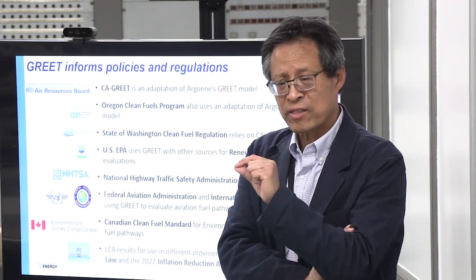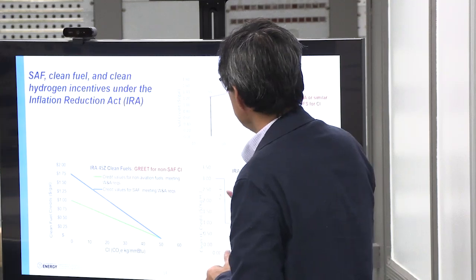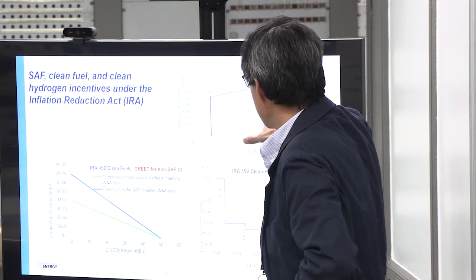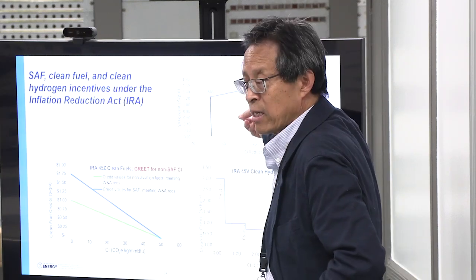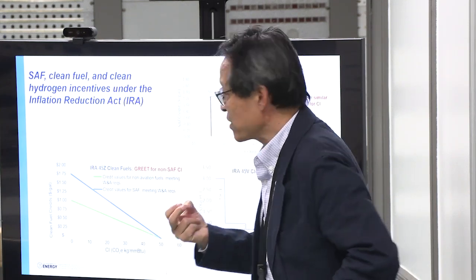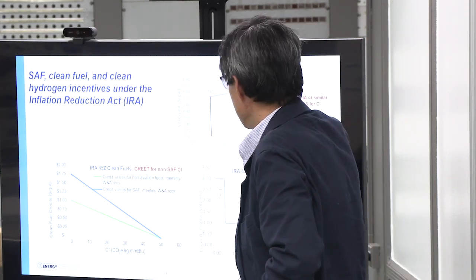The clean energy incentive level is based on the carbon intensity of the specific product. So let me show you. This is the IRA, the Inflation Reduction Act, the so-called 40B provision for the SAF incentive. This is the sustainable aviation fuel incentive. For each gallon of fuel produced, the incentive could be from $1.25 all the way to $1.75, depending on the carbon intensity from LCA.